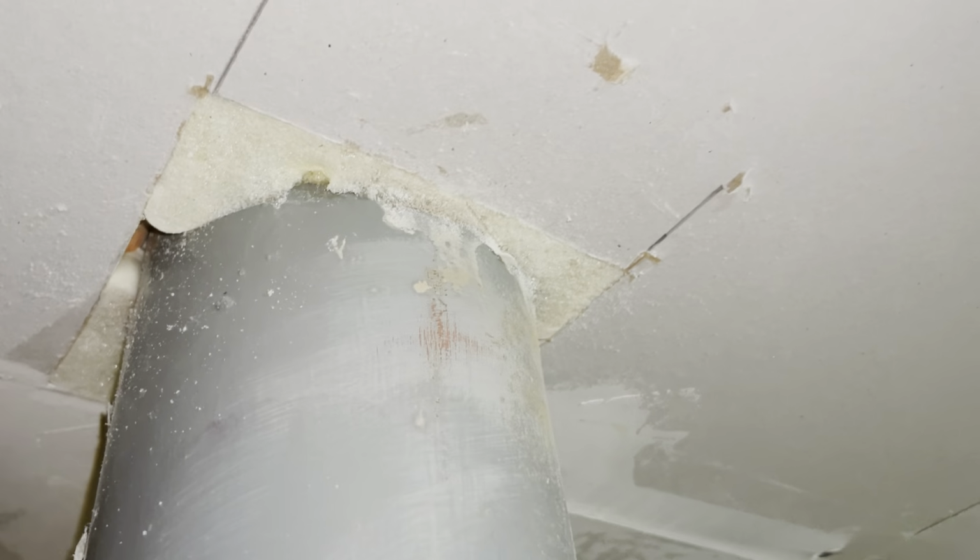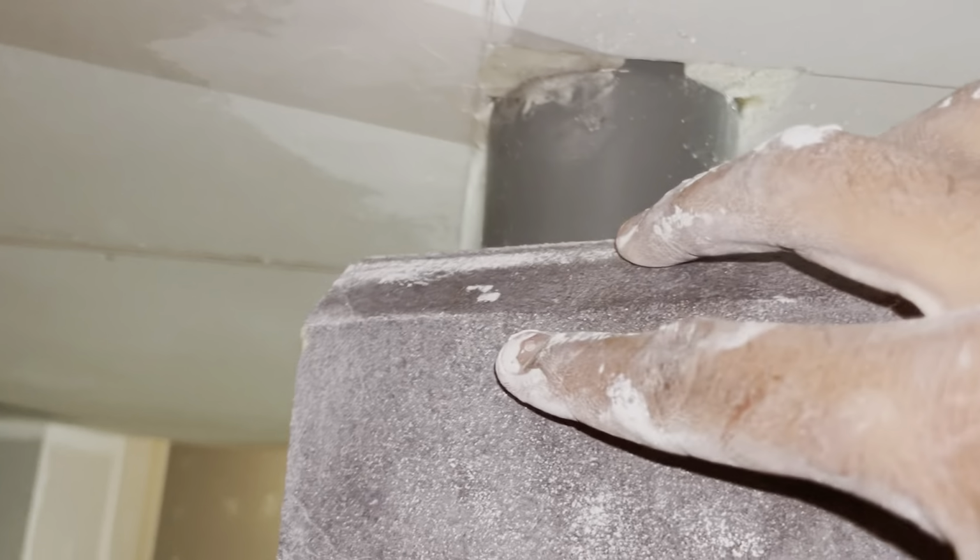See that? Let me just go and fill it in with some plaster. Get it looking right. We'll buff those edges off. Sand. Feel me?